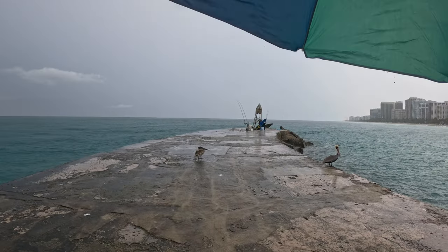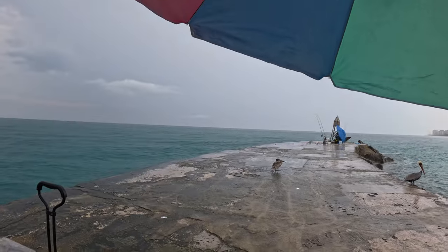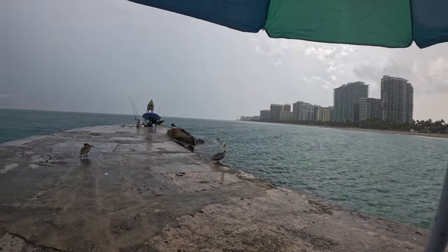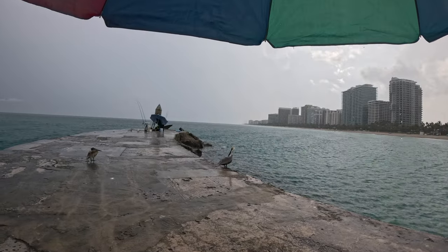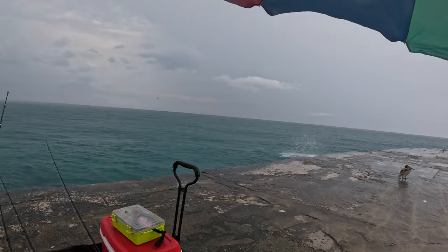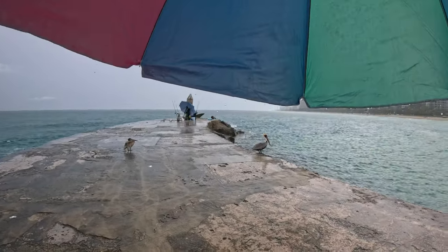Alright, guys, the rain made it to us. We're trying to take cover under this umbrella, but it's very windy, and there's a lot of rain. You can see it all the way over there. I'm gonna try to ride it out. Hopefully it works out. Stay tuned.